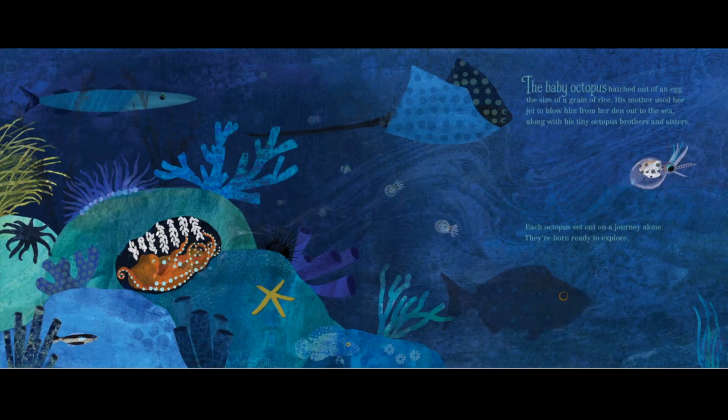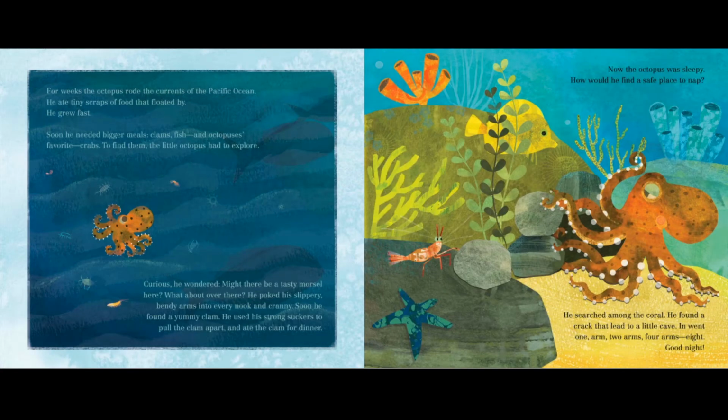The baby octopus hatched out an egg the size of a grain of rice. His mother used her jet to blow him from her den out to the sea. Along with his tiny octopus brothers and sisters, each octopus set out on a journey alone. They're born ready to explore. For weeks, the octopus rode the currents of the Pacific Ocean. He ate tiny scraps of food that floated by. He grew fast. Soon, he needed bigger meals: clams, fish, and octopus's favorite, crabs.